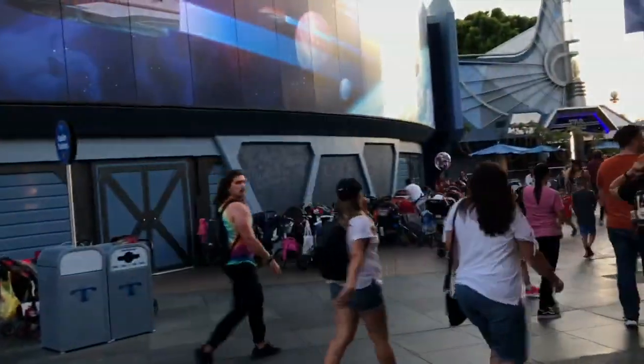So remember how I said I wasn't going on Space Mountain? I just did. It was really cool because it was the whole Star Wars overlay, and it was awesome. Just got off of that.